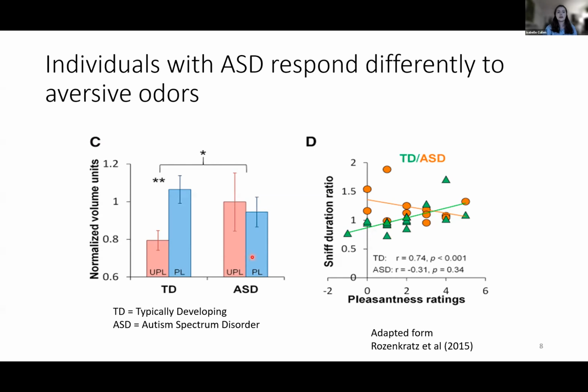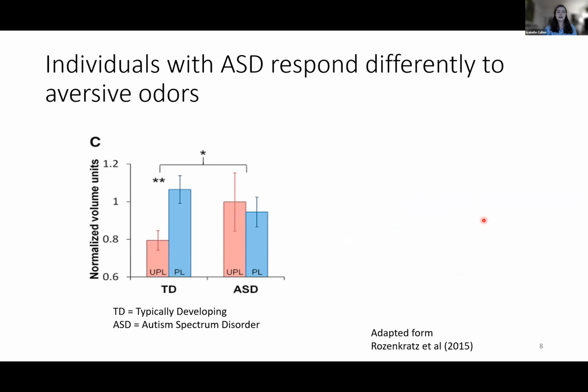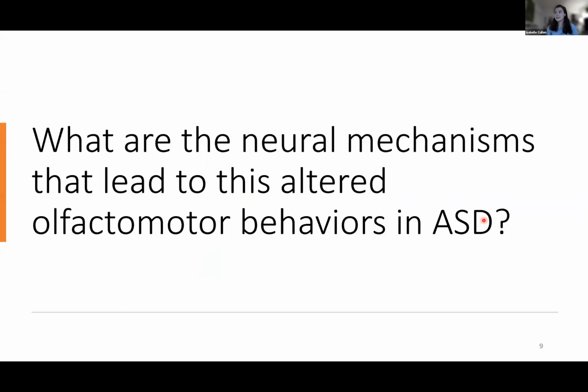What's interesting though, is that as an odor becomes more pleasant, typically developing children and neurotypical people rate it higher as a pleasant odor, but also increase their inhalation like I've shown you. But for people with autism, while they do say it's becoming more pleasant, they're not modulating their sniffing behavior. That leads us to question, what is the neural mechanism that's causing this behavior to occur? That is exactly what my research is dealing with.